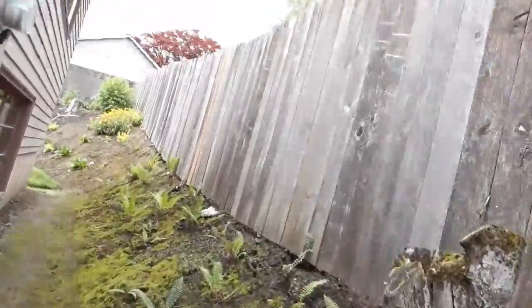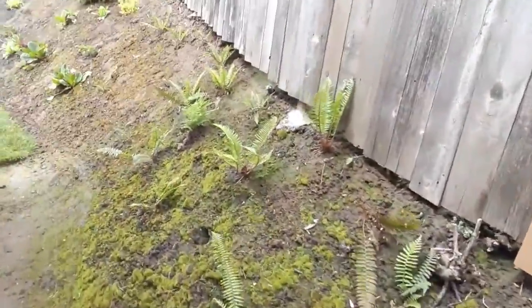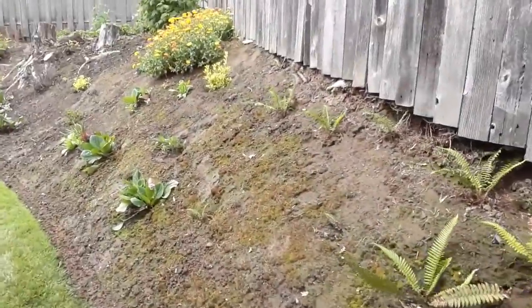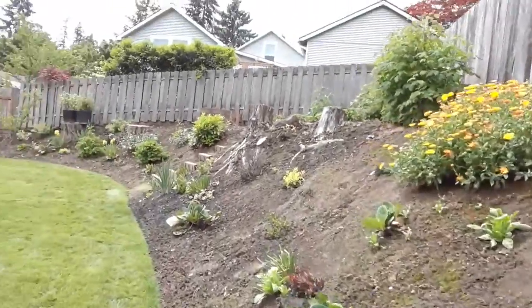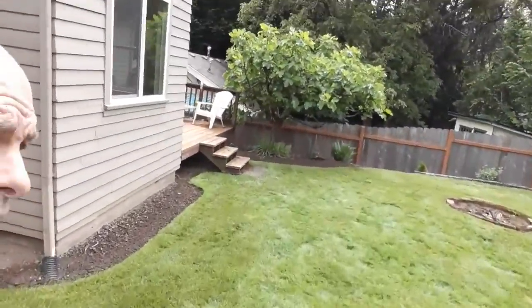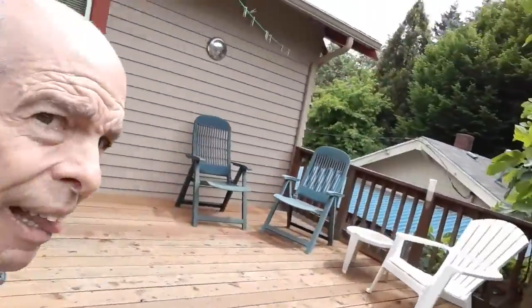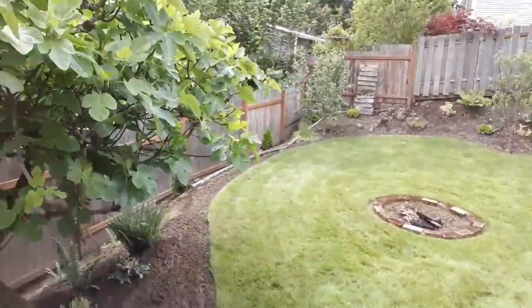Here beside the garage, getting a fern garden going. Up here beside the garage, where it's real shady, it was all solid blackberries when I came in. Come into the backyard, and maybe we'll get up on the deck here to get a better view of the place.